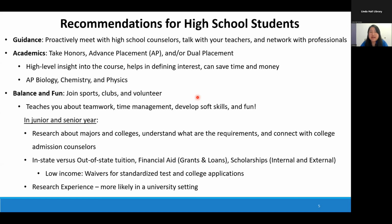Here, the last bit I have is helpful tips for those of you who are in either your junior or senior year. Definitely research about different majors and the colleges. So specific colleges will offer certain types of majors. Make sure that they fit with what you would want to pursue. Understand what the requirements to apply are. And you can also connect with college admission counselors that can help provide that guidance as well.